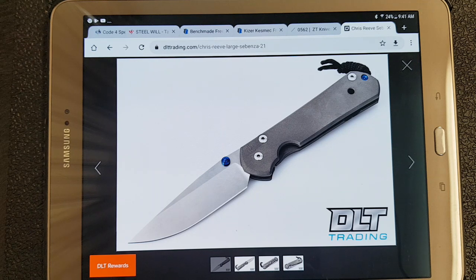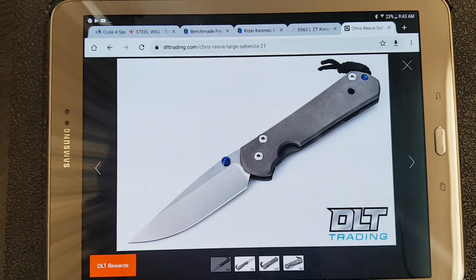But great, great knife. Sebenza 21 for an EDC knife that is exceptionally well made. Really, really well put together. And the nice thing about the Sebenza is they're built to be extremely long-lived. So this is a knife that is just going to last and last and last. And that's what's really nice about them. And that's why people appreciate them so much.